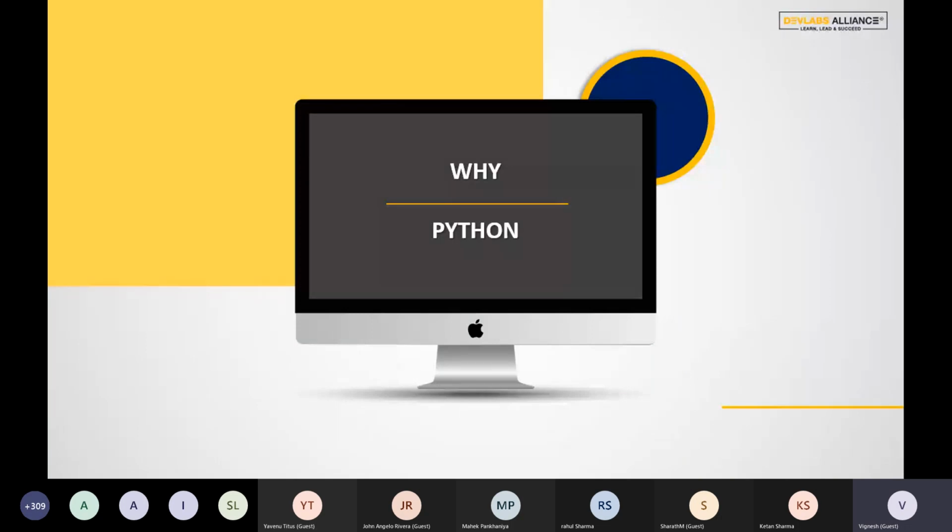You can see a sudden increase in the trend of Python. If you see the graph on Google, you can see the impact on Python 3 years ago or 5 years ago, and how it started rising like a bar.